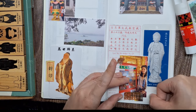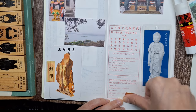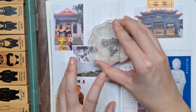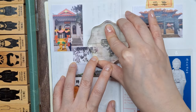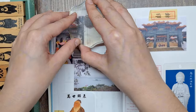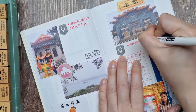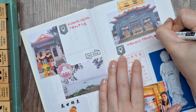So when you visit temples or cultural sites, try to collect small, flat souvenirs like fortune papers, stamps, or postcards. These can be easily added to your journal for a more immersive experience. I use location marker stamps for each temple to clearly identify the different sites we visited. It helps in separating the experiences if you're journaling multiple places on the same spread.